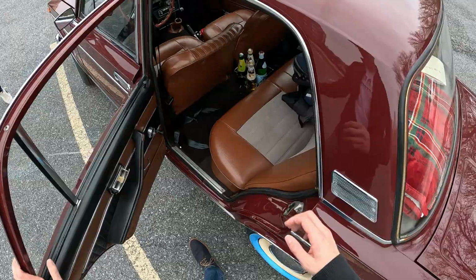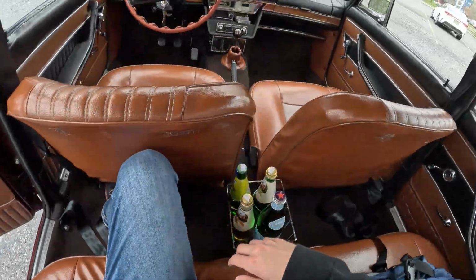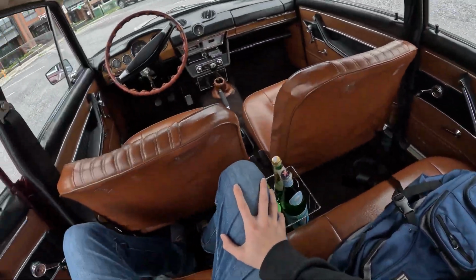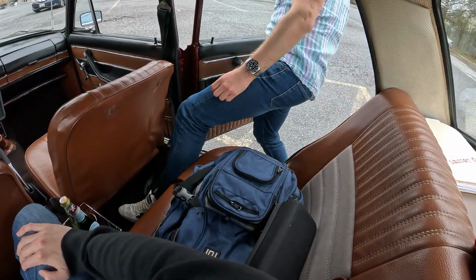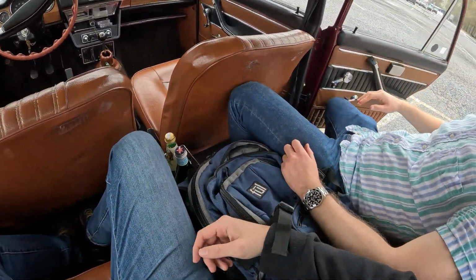All right, let's hop in the back. We got a little bar in the back here. I'm 6'2", and there's actually quite some decent space here. It's actually pretty comfy. It's actually not bad, let me tell you that. I actually like it.